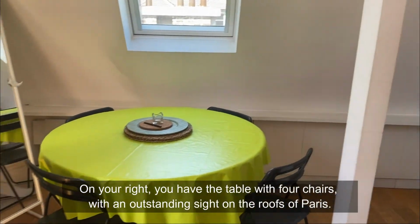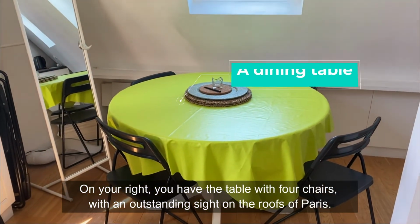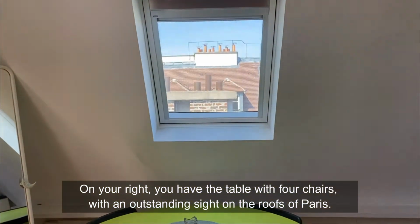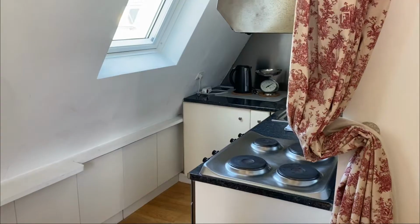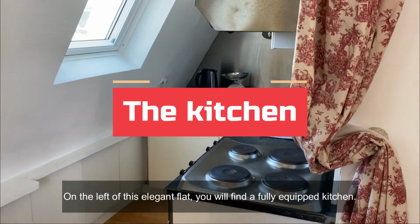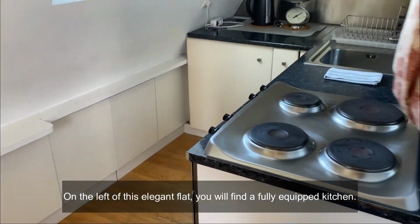On your right you have the table with 4 chairs with an outstanding view of the roofs of Paris. On the left of this elegant flat you will find a fully equipped kitchen.